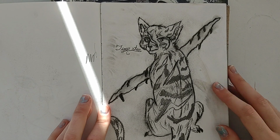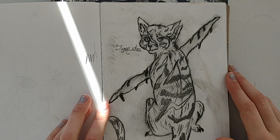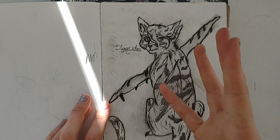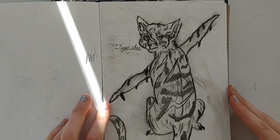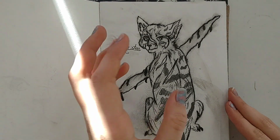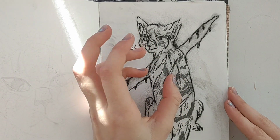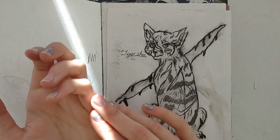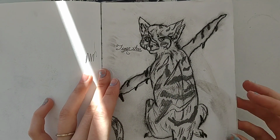This is Tiger Star. I did this in charcoal because I got charcoal and I wanted it to look super cool, and then I ended up smudging it all over the place. This is why I don't work with charcoal, because I'm very messy. I'm left-handed. If you've watched my previous videos, you can see that. My hand will smudge the whole thing, so that's why I don't really like doing that.